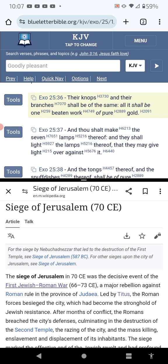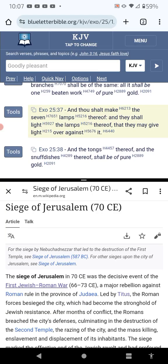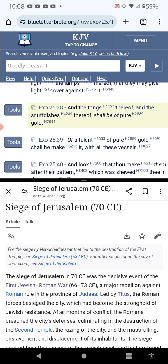Their knops and their branches shall be of the same. All of it shall be one beaten work of pure gold. And thou shalt make the 7 lamps thereof, and they shall light the lamps thereof, that they may give light over against it. And the tongs thereof and the snuff dishes thereof shall be of pure gold.